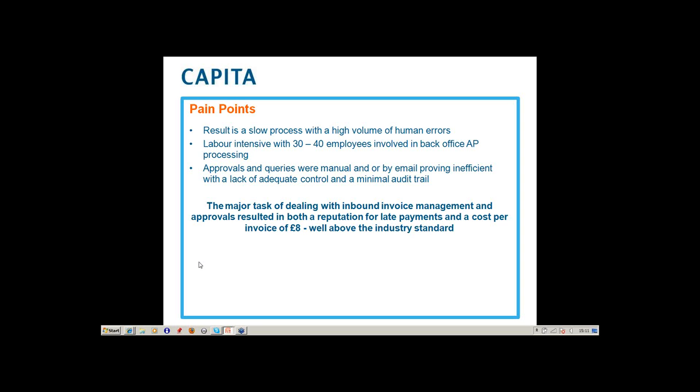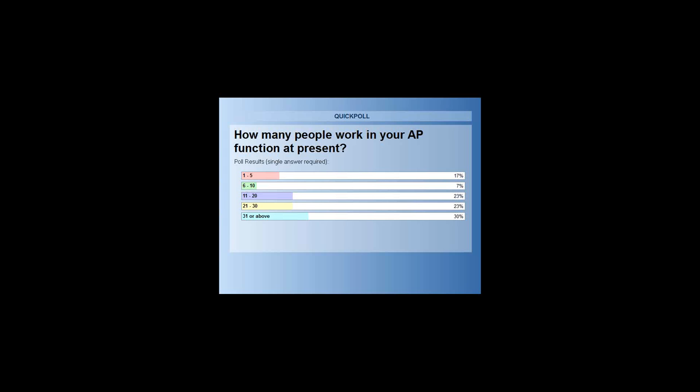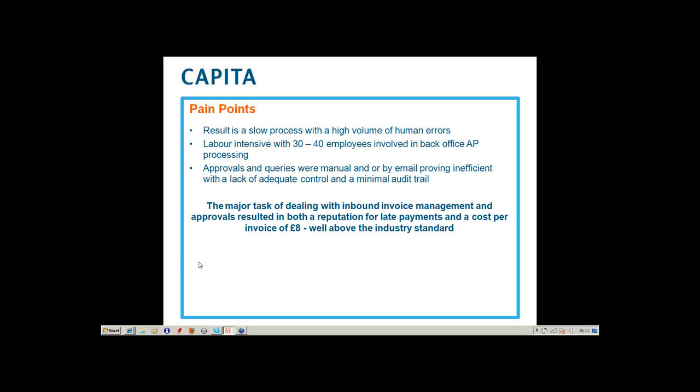Let's have a look at the results. We had 68% of you responding, and we do have some very, well, I would say high volume organizations on the webinar today, with 53% of you with over 20 people, 21 people in your accounts payable organization. So interesting results there. Let's move straight on to the following question, which is tied into this.